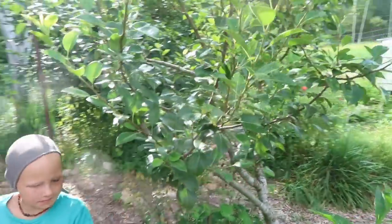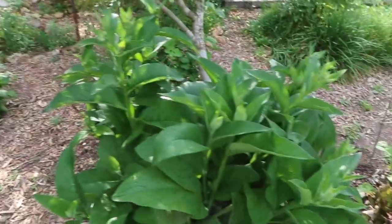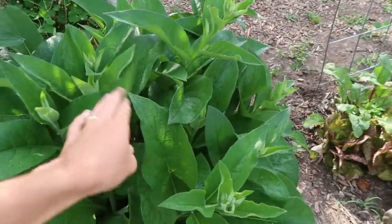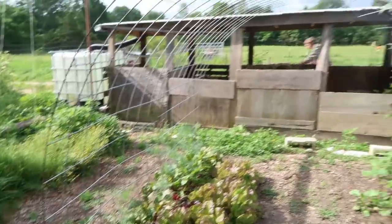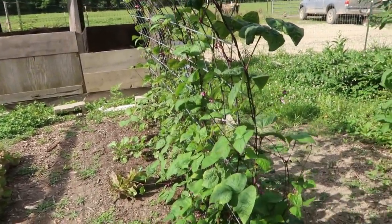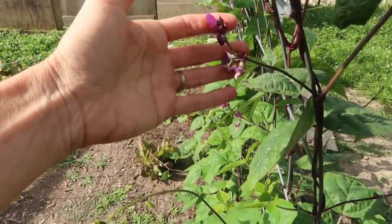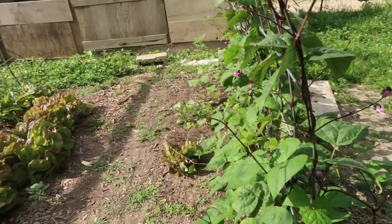Got some pear trees back here with some perennials, mostly comfrey. Under all of our fruit trees, we do comfrey. Then we have another double trellis. This was new last year, and this year we've got our favorite pole bean, which is a purple podded pole bean that's just starting to produce.